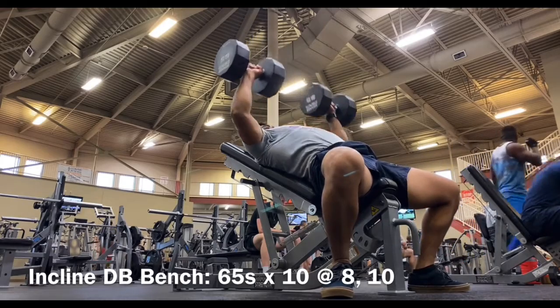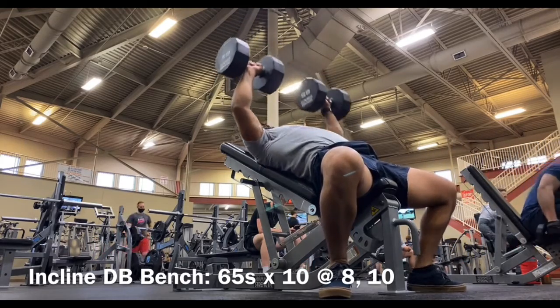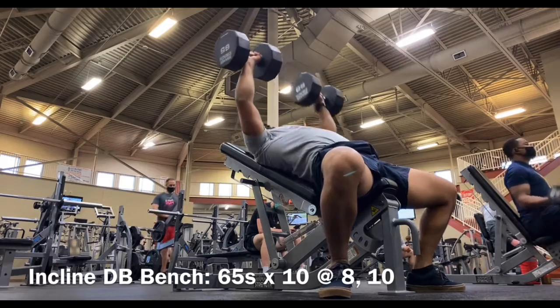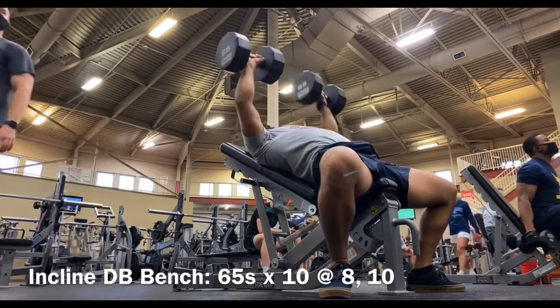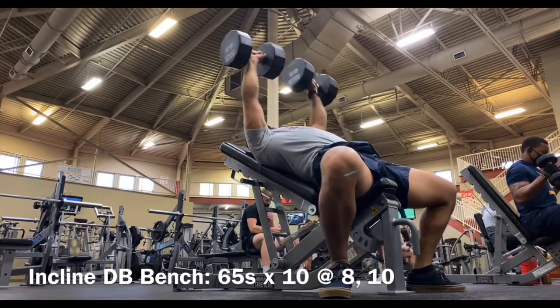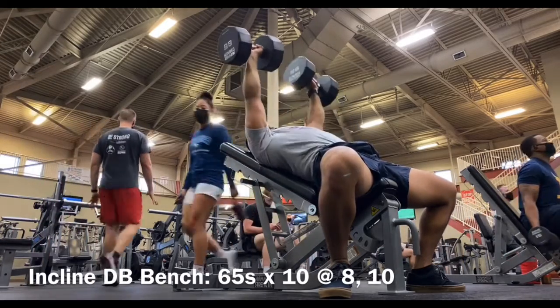Next exercise was the incline dumbbell bench press. At this point, my front delts, even my upper chest, are a little fatigued, so the weight I'm using today is a little bit lighter than what I normally work with. Only did 2 sets of 10.